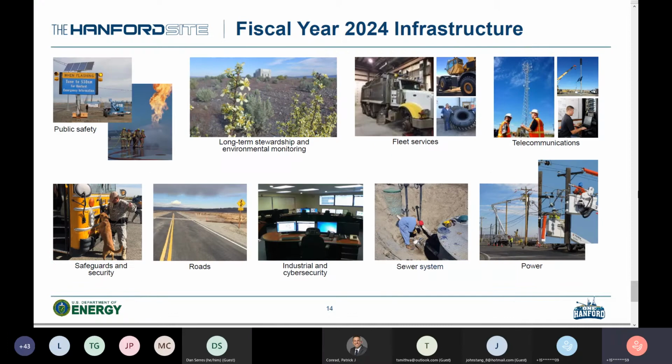Next slide, please. So the infrastructure activities are about ensuring that we have the support necessary to support the Hanford cleanup mission for the future. Starting from the pictures at the top left-hand corner, the infrastructure supports public safety. You see the firefighters doing a training at the HAMMER facility there. And if you noted in the RL budget, there was an appropriation in fiscal year 22 for a new fire station in the 400 area.